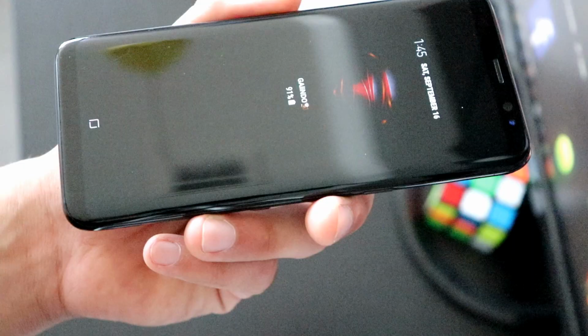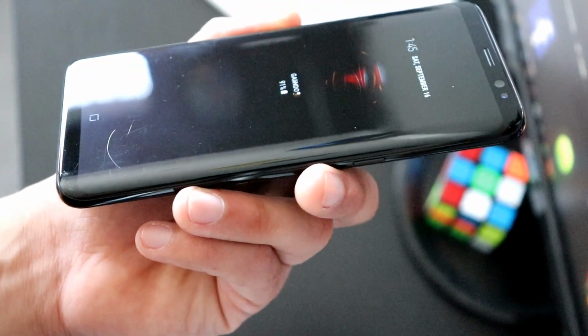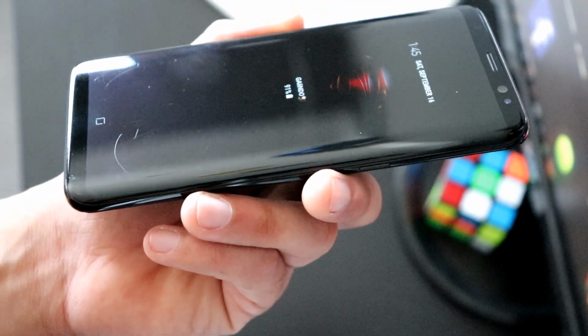This thing looks amazing. Now, being that it is a curved display, I was worried that the screen would actually break on me, and I have dropped it a few times, had a few nasty falls, but it's still in one piece, hasn't broken. I will say I have a lot of scratches, so if you don't like scratches, definitely want to put a screen protector on this thing.